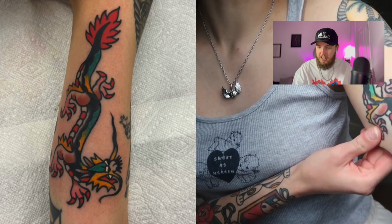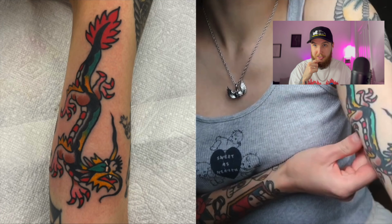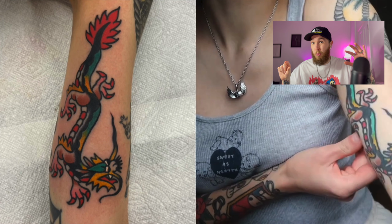Then on the inside of my arm, I have a dragon. Fucking love the dragon. Traditional dragon tattoos are so sick, and they're such a good way to fill long, awkward spaces because they are long and thin. Fucking love this one. Then on the outside of my arm here, I have a traditional hand. Cool, very small but cool. With a snake head biting the hand.